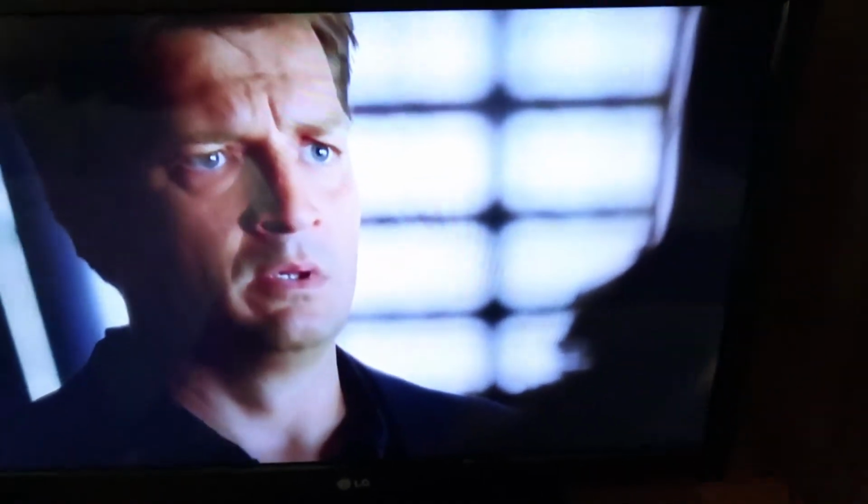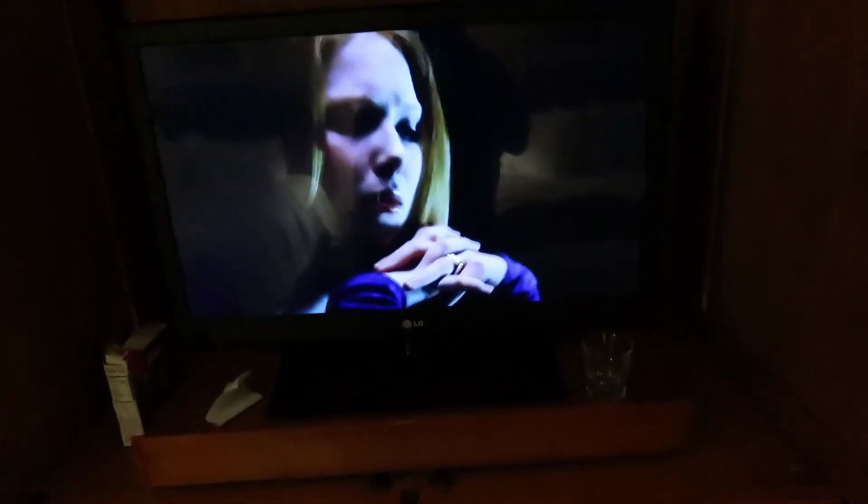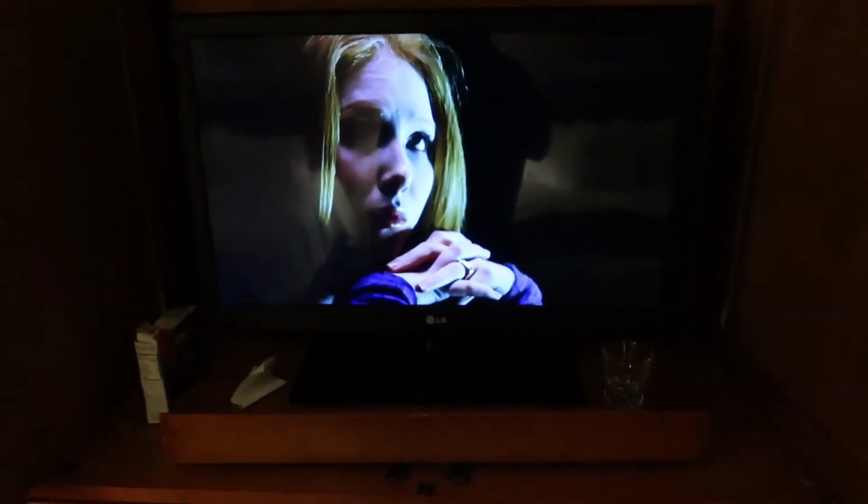To note, though, this TV in particular, when you pull it in and out, sometimes will get a little funky on the picture, so there's a little bit of a loose connection thing going on back there. Also, it appears to be a 32-inch, and it is an LG panel.